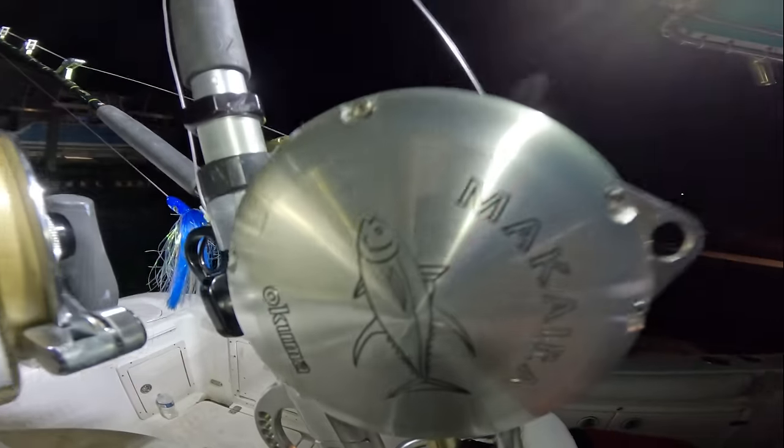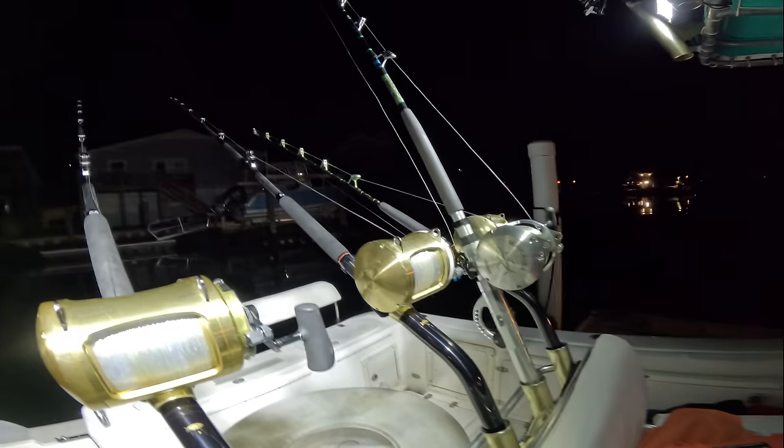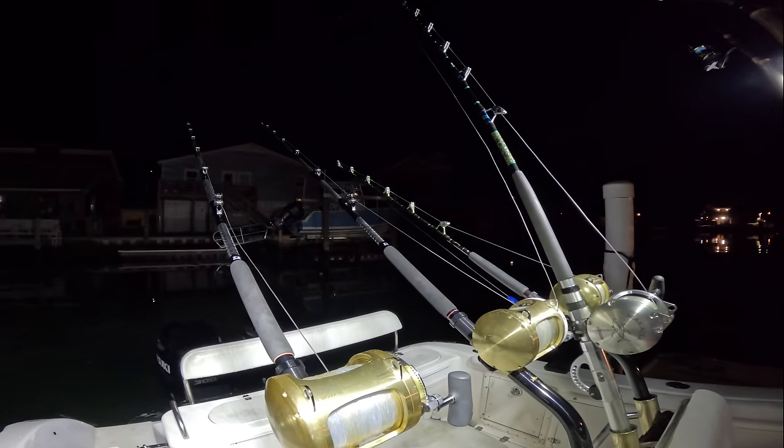Of course, we got Mac Daddy right here, the 81. Look how long these rods are compared to our other rods. We're turning into real bluefin fishermen now. Fake it until you make it, all right?